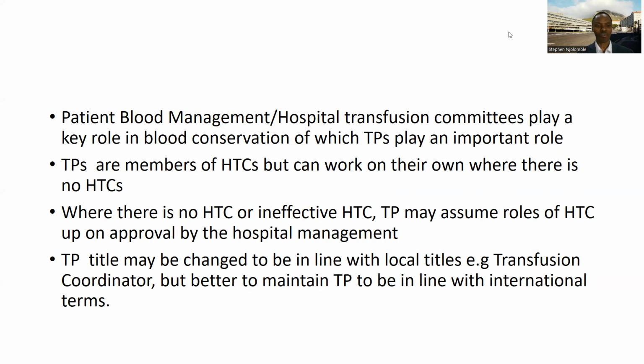You guys stop. I know what to do. I think people are not going to like you if you take that approach. So you need to be embedded, you need to be within the hospital transfusion committee. Where there are no TPs, you can work on your own, just like how other coordinators work. We have ART coordinators who do not have any ART committee or TB committee, but you find those coordinators working efficiently. TPs can work on their own.